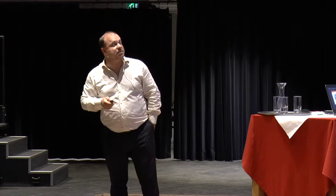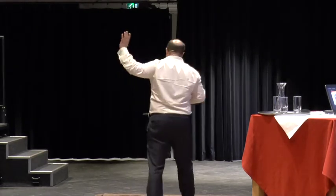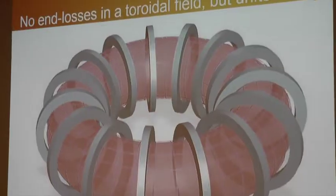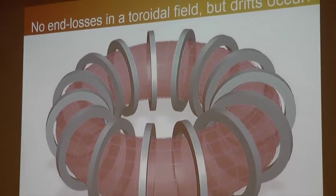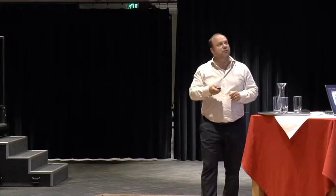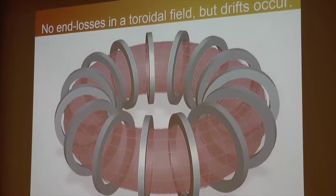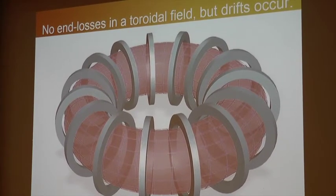The way that is done in all those machines that you saw on the higher end of the graph is by producing a toroidal device, and the toroidal device will deal with the end losses. Now, this seems like a very good trick, but in fact, we have now a different problem, and we're going to deal with that problem now.